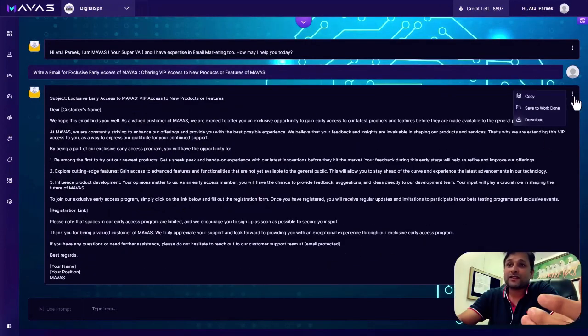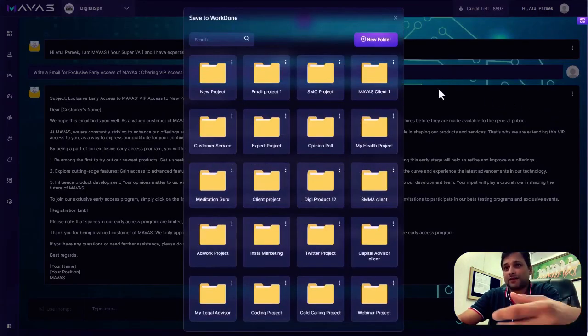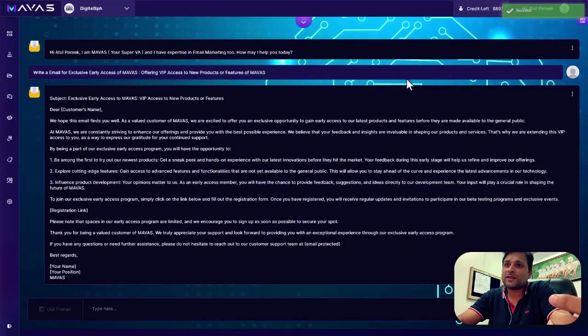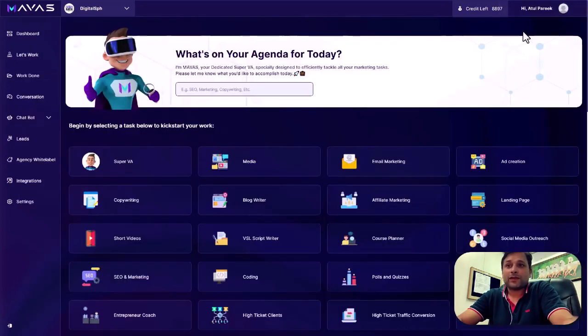Plus, saving your project is a breeze. Now you can save all your tasks into projects, in folders, in one place. Just click here, choose a destination folder from your existing ones, or create a new folder right here. It's that easy. Mavas, where marketing and writing excellence meet simplicity.